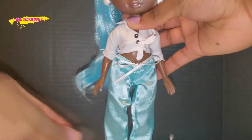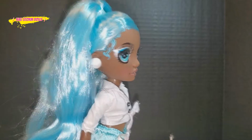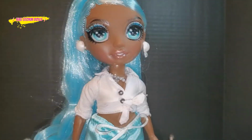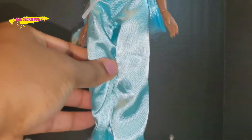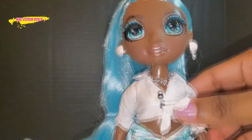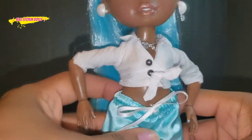Okay. So this is Robin in her secondary look, and I think she looks so cute. She looks very upscale, and that's what I like about her. She gives me the rich chick out of the group. So overall, do I like this look versus the first one? I may do a combination of pieces from her first look and her second look.